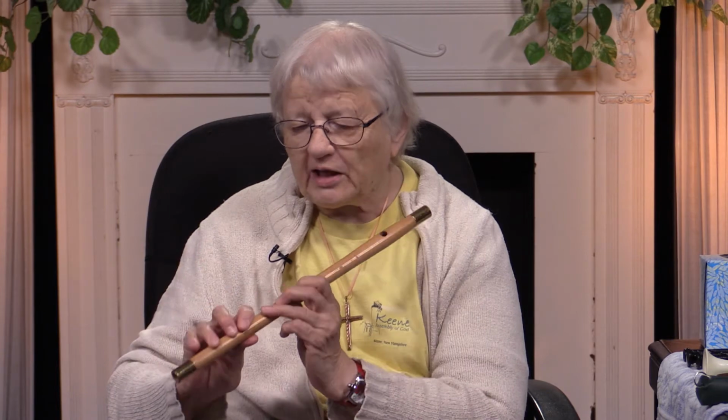They come in different sizes. They come in different keys, and you hold them up like you would a flute, and you put your fingers, like all woodwind instruments, and I'll repeat this 100 times probably, but I want you to remember, left hand always goes on the top.